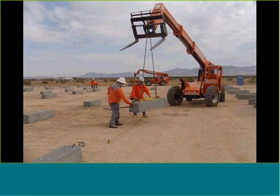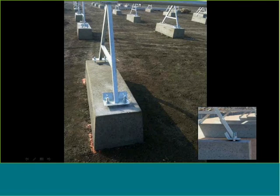So then the ballasts are positioned according to the layout that we provide to you. And we also provide the dog bone lifting jigs, no charge, to assist in the ballast location process. Once those ballasts are in place, the A-frames are attached using the threaded studs. And again, that's where your 4 inches of adjustability is located.